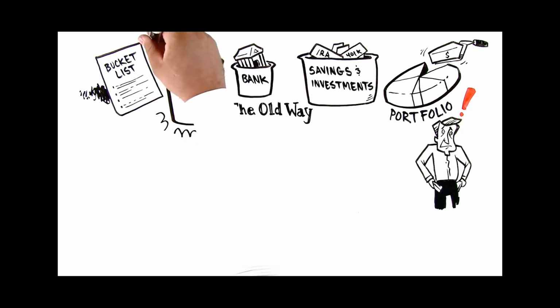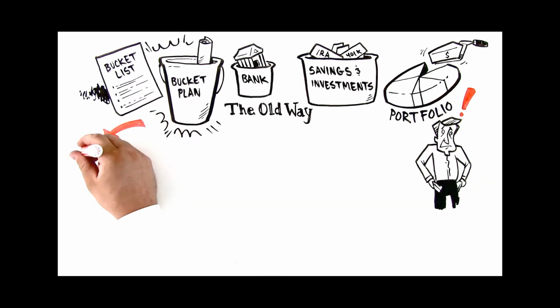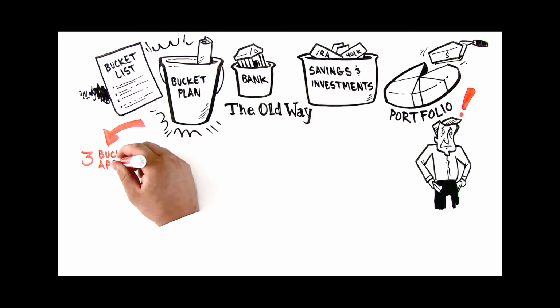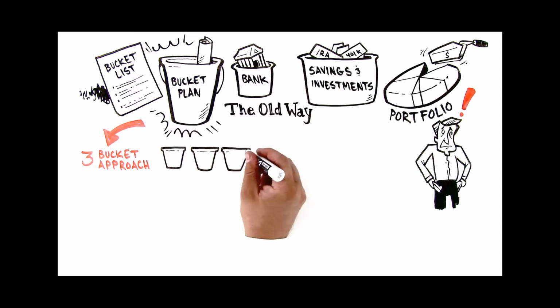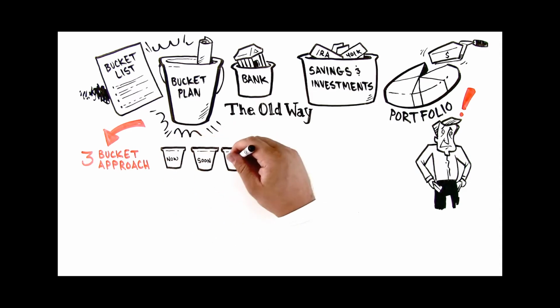Enter the bucket plan. The bucket plan is a three-bucket approach to structuring your assets to provide reliable income throughout retirement. This includes now, soon, and later buckets.